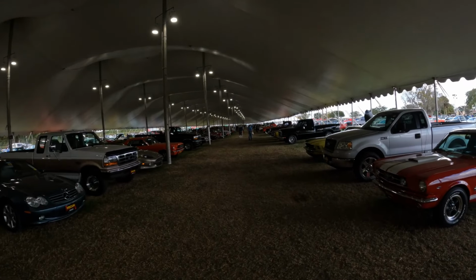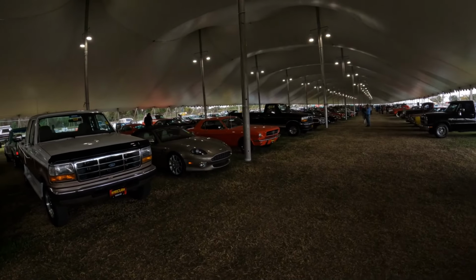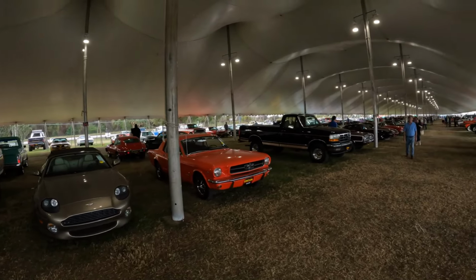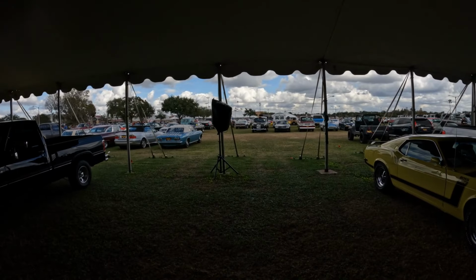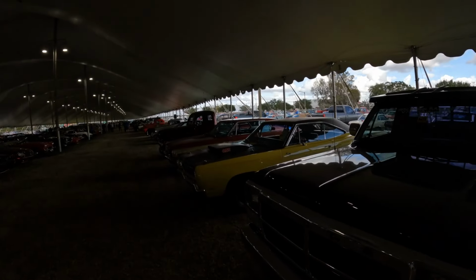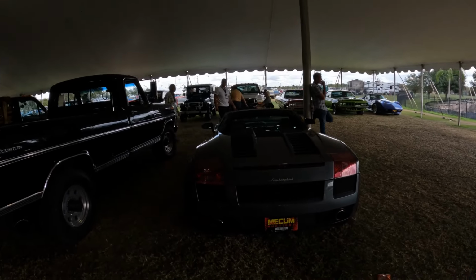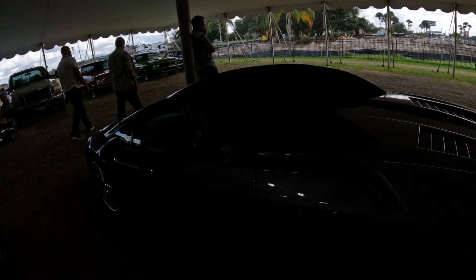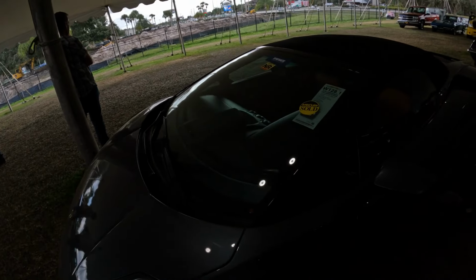Okay, as we make it down the aisles and aisles of vehicles here, this section here appears to be all the vehicles that have been sold at the Mecum Auto Auction. It looks like a London taxi cab. Check this one out here. This is a Lamborghini. Like a gunmetal gray here. A 2006 Lamborghini Spider.